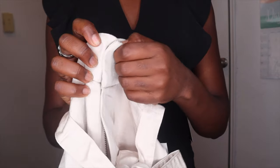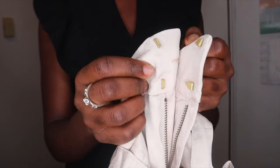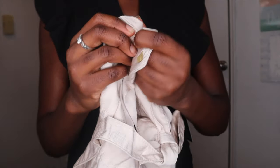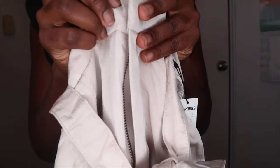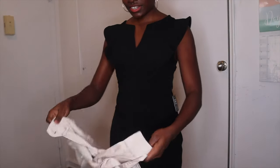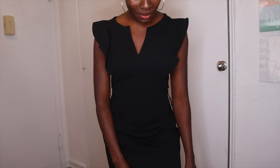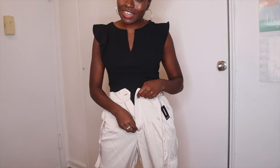So one of the things I like about these pants is that you can open it up. Well, it has this clasp thing, I think you call it. And then the button on the inside. And then, of course, the zipper. It has two clasps, actually. So it's cool. And then, of course, the tie front. So you got some extra security up in here. All right. My only thing that I'm really worried about is that it's most likely going to be see-through. Hopefully not.